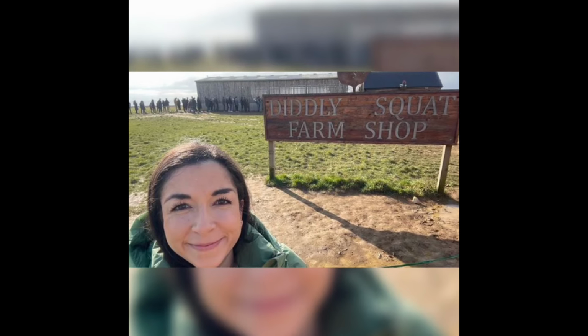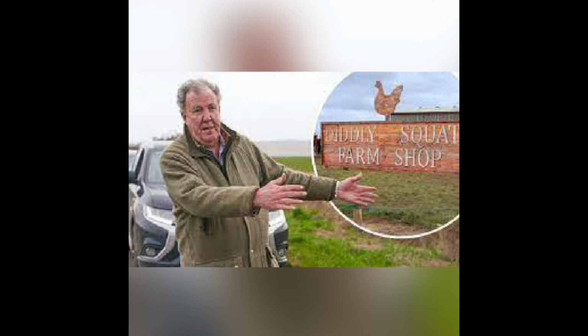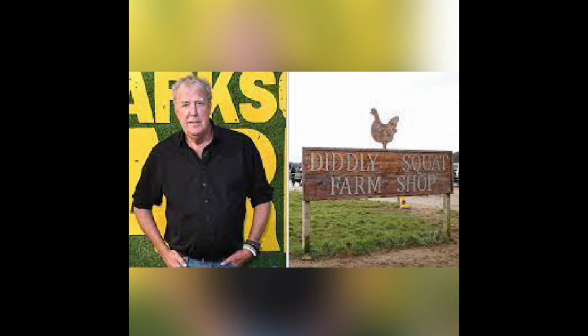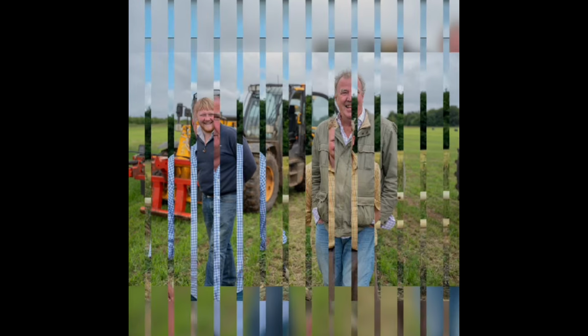Here's what she found. I traveled to the Diddley Squat Farm Shop, which is located in Chipping Norton on the edge of the farm Clarkson himself owns, on a Thursday morning, hoping to beat the afternoon rush. Traveling by taxi from Kingham Station, I passed an already full car park with several vehicles forced to park on the road. According to the driver, it's always busy in these parts, particularly on Saturdays.